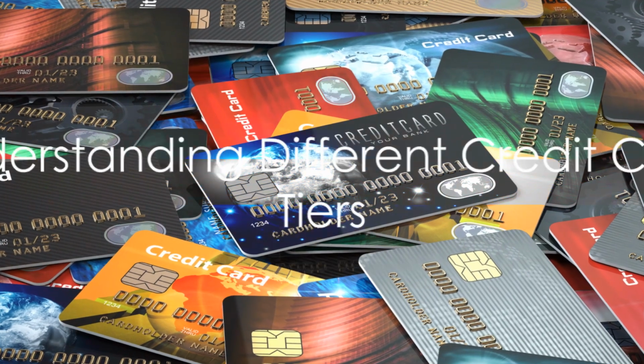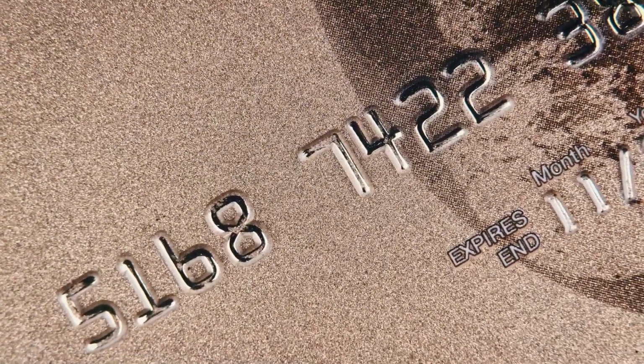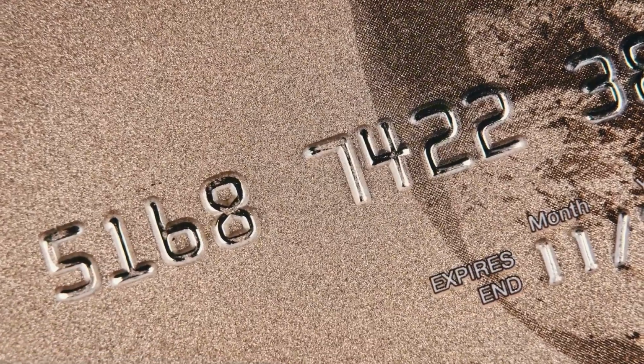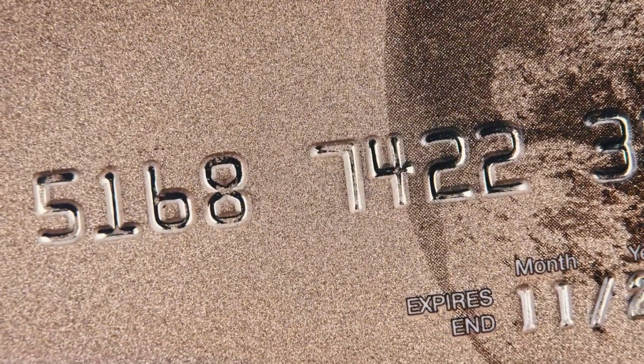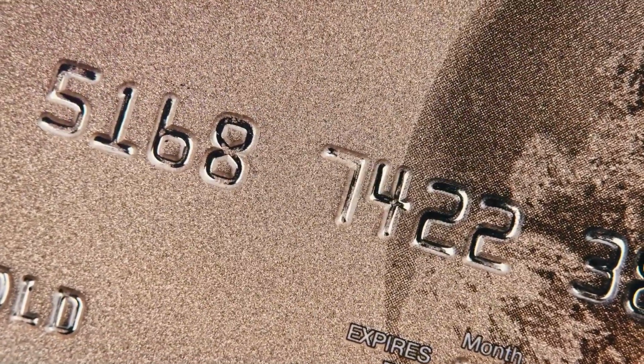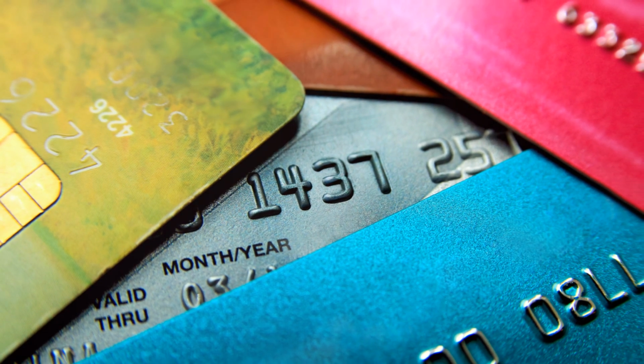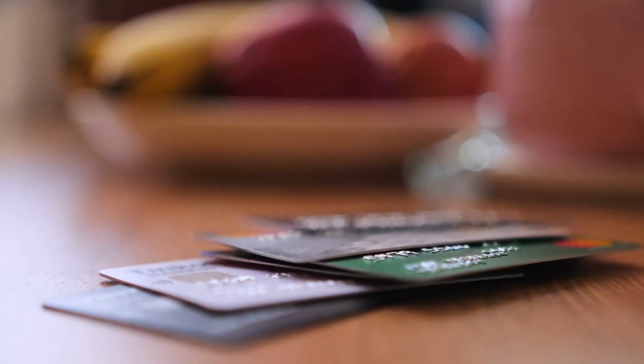To climb the ladder, you need to understand the different tiers of credit cards. Let's dive into the 5 distinct tiers of credit cards that span from student cards to premium travel cards. Starting at the base of the ladder, we have student credit cards. These cards are designed for individuals who are new to the credit world, typically students. They offer low credit limits and have few features, but are a great way to start building credit history. The drawbacks? They may have higher interest rates and rewards programs are often lacking.